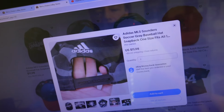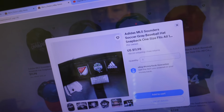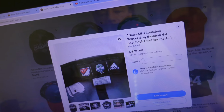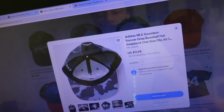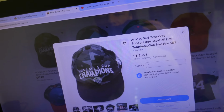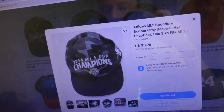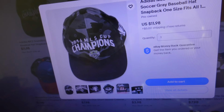The back is a snapback, and there you see it is the real deal Adidas branded hat. It has the MLS logo on there, so definitely a licensed product of the MLS. So back in 2016 they won the championship. The Seattle Sounders won it back then. So there you see it, the last 11 listings I've got up into the store today.